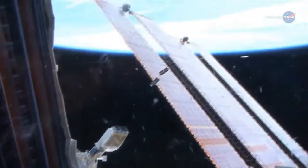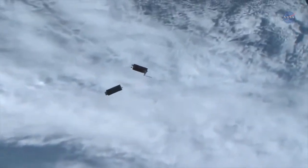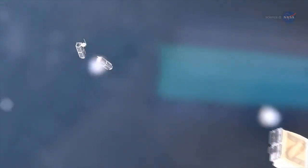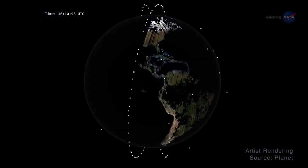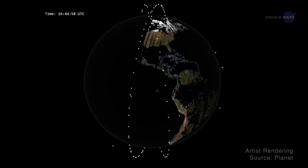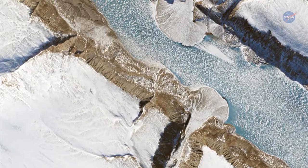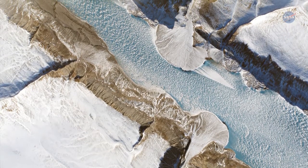In a relatively short time, Planet deployed several generations of CubeSats from the space station, proving the viability of their technology approach and their business model. With these successes, Planet quickly expanded to an operational fleet of over 150 satellites deployed using commercial launch providers. This fleet gives them the ability to image the entire Earth's landmass every day.